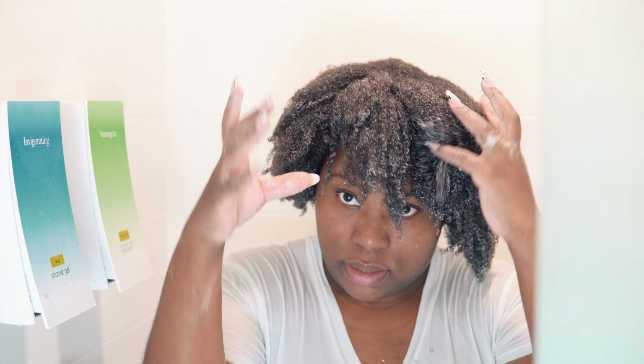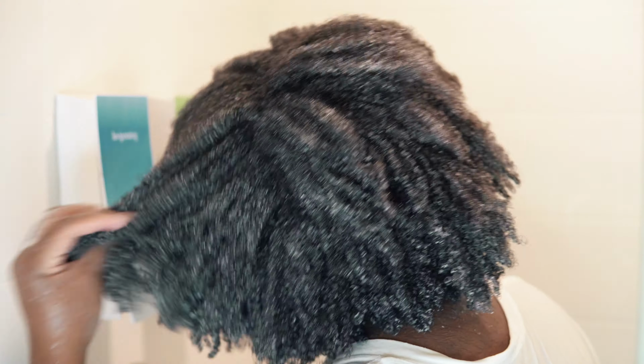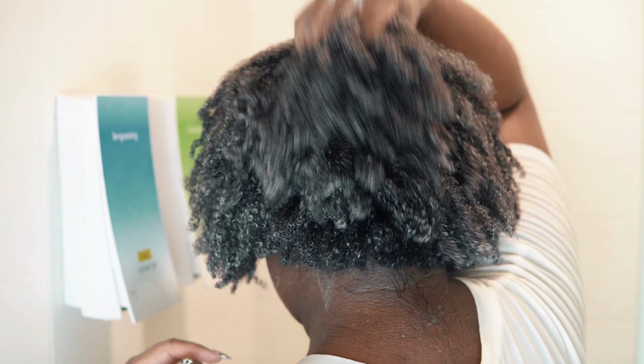I really like this. My hair feels so good and moisturized. It feels so soft and my hair is just soaking this up. Okay, it really is. It has great slip and it spreads well. You really do not need that much product.